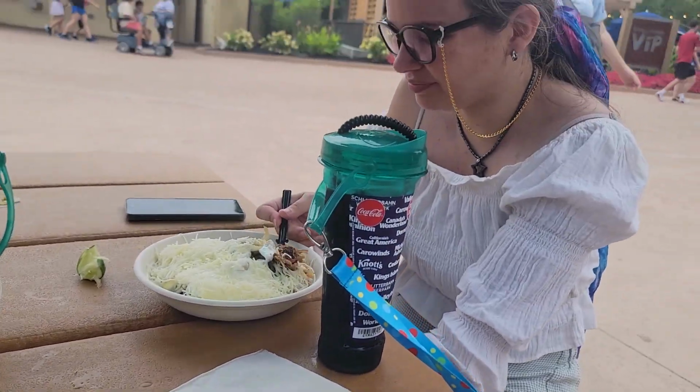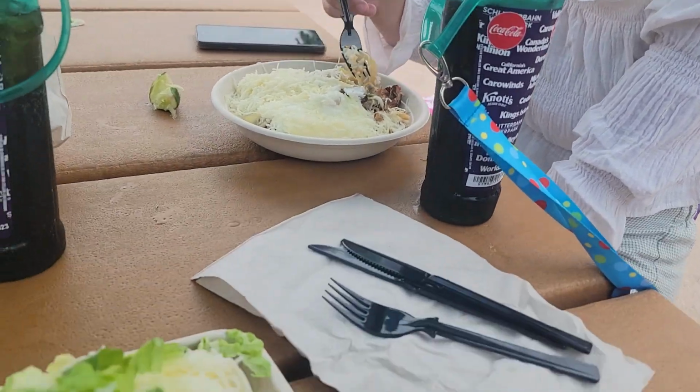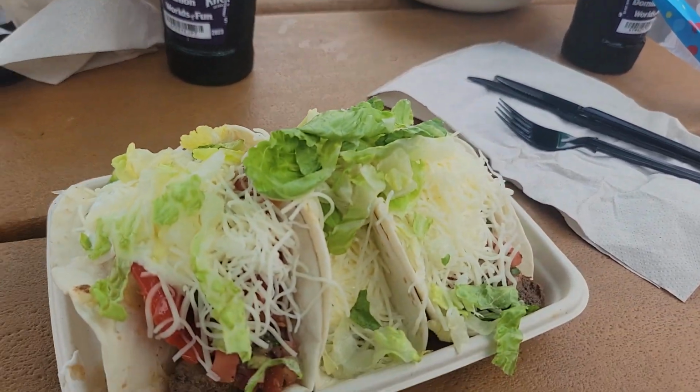I would definitely take a quick re-ride, but we need food. All right, 3 steak tacos and carnitas bowl for her. Bowl. Yummy.